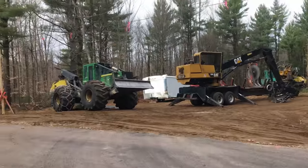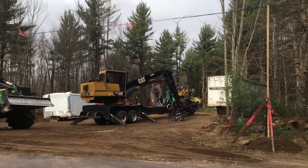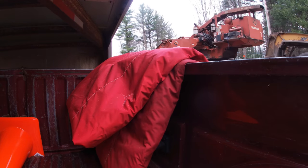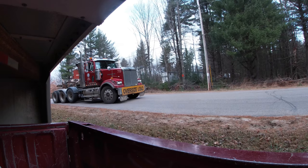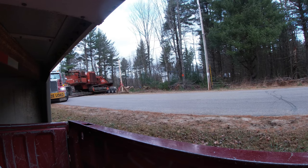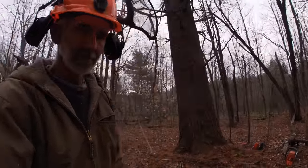So this was yesterday as the big equipment started rolling in. It was also yesterday when I cut this big tree. Well, I'm about ready to cut what I think is probably the biggest pine on this job. And it is pretty big.